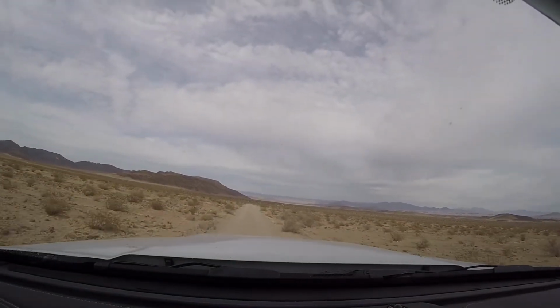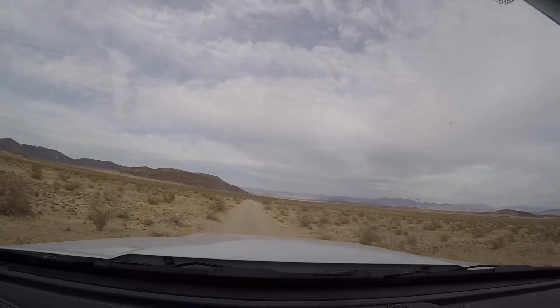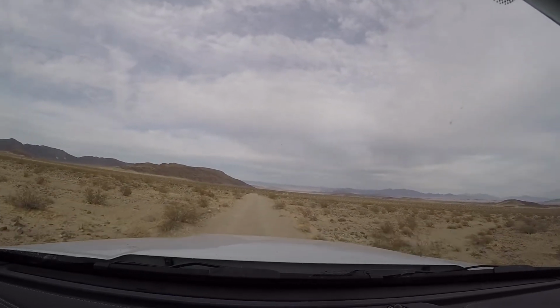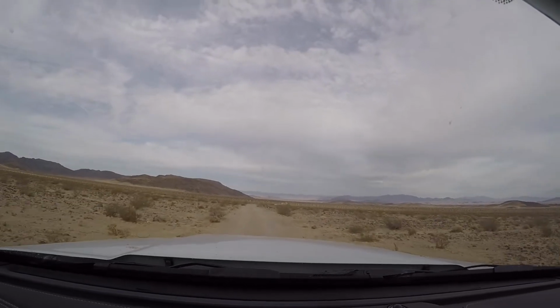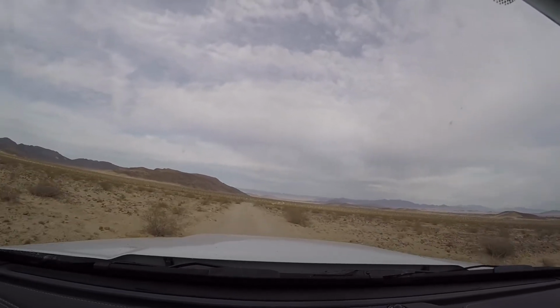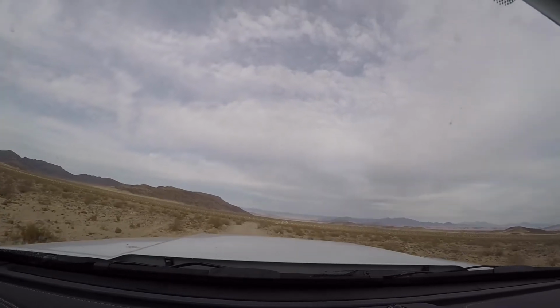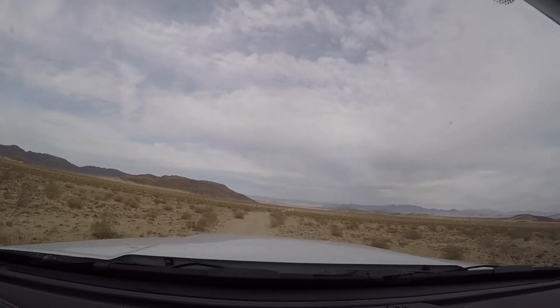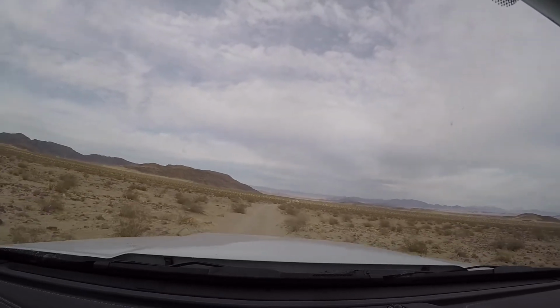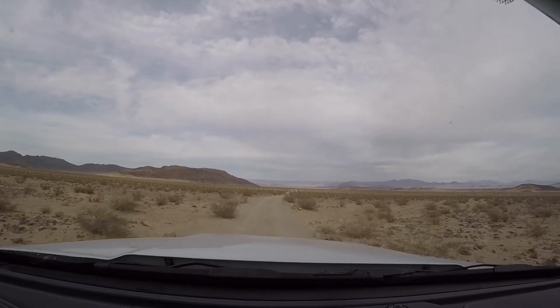Well, I'm back again, further east on the Mojave. To be quite honest, a lot further east than I kind of planned. I was just going to screw around in Afton Canyon today. Heading eastbound, it's 20 to 4 in the afternoon.